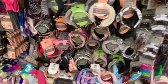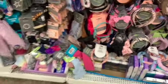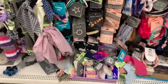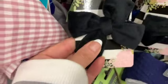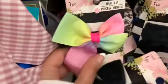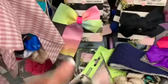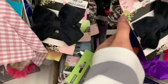Let's see what else we can find. I feel like this little headband might be new. They always have a lot of hair clips in this location. I feel like this one is new. It's like a fuzzy little single clip from Scoonsy. We also have this one, a couple different varieties, including the blue.